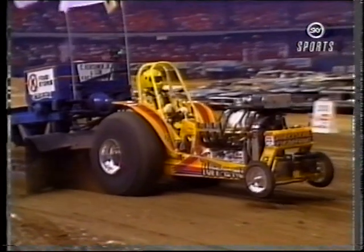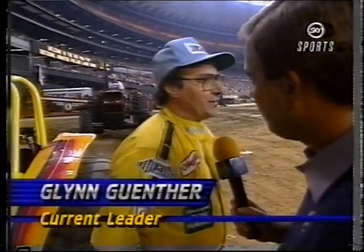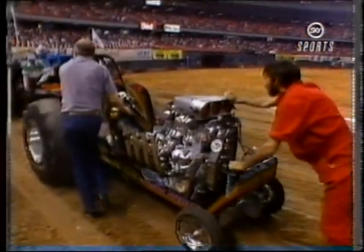But still, we don't know how good it is. I wonder what Glenn thinks about it. What do you think? Well, it was a good run. They shortened it up because of the extra weight and the faster movement of the sled. We'll see in just a minute if it'll hold up.